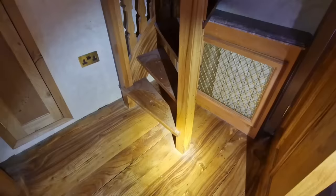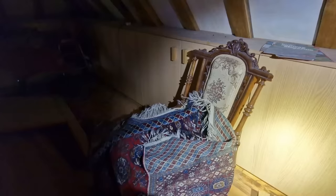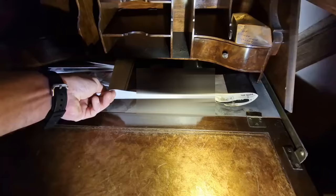So, where are the stairs? Of course, it's this little spiral one here. How cool. This is smart. Look at that old chair. It's got a beautiful place. Your mattress. Oh, yeah, I see what you mean, Ed. Up in the top. Yeah. There we go.